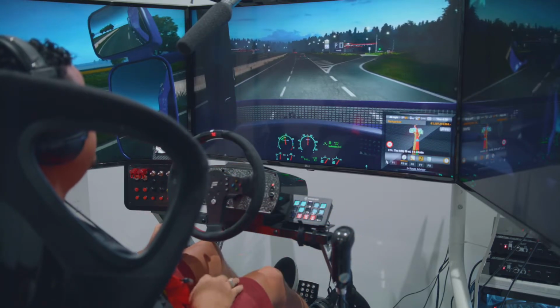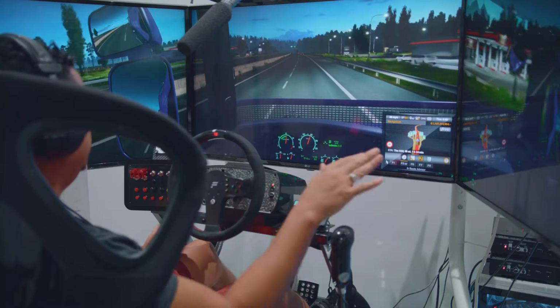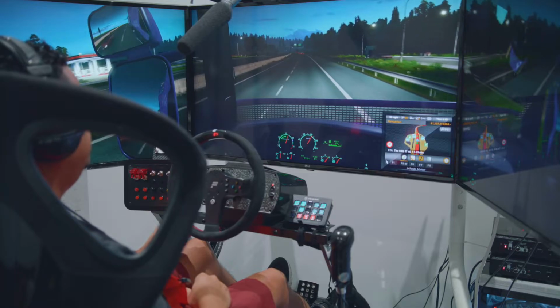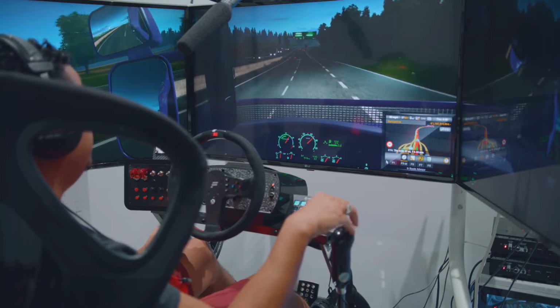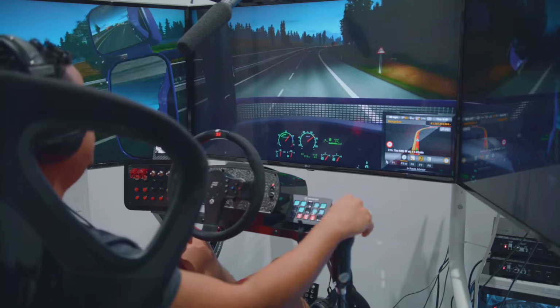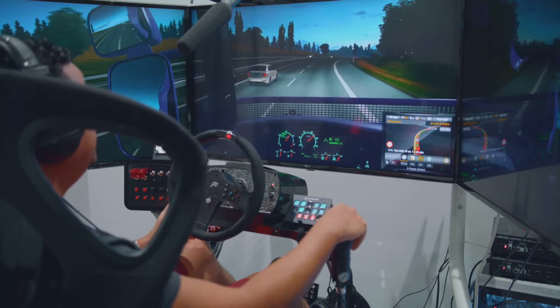Now, in this game, you absolutely have to get a truck shifter. Once I got this truck shifter, it changed the whole game for me. It was so much more fun. These things are about $100, which is kind of expensive, but it makes the game. If you don't buy a truck shifter for Truck Simulator, you're missing out on a big part of the fun of the game.